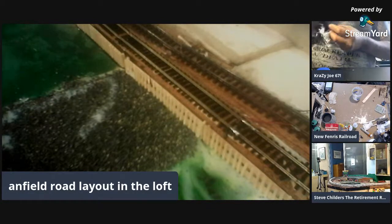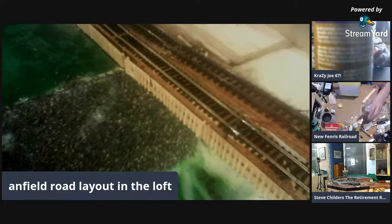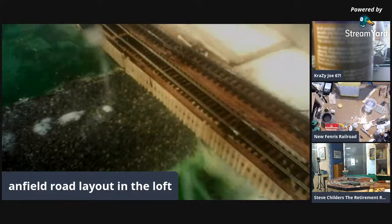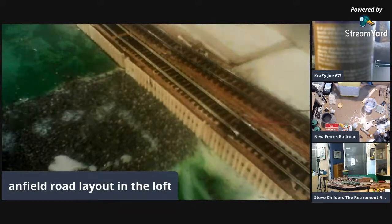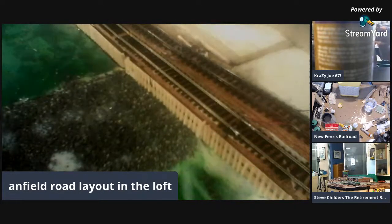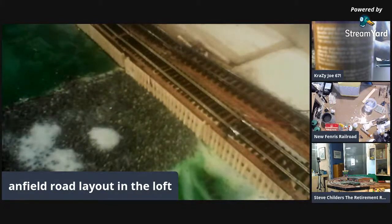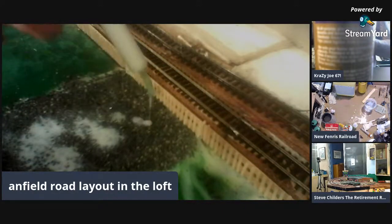All right. I got a major problem with this. It's not hardening up. I think I didn't mix it. It's been sitting for a couple months. I don't think it was mixed up well. I get it by the gallon and then I pour it into the small containers just to make it easier to pour.